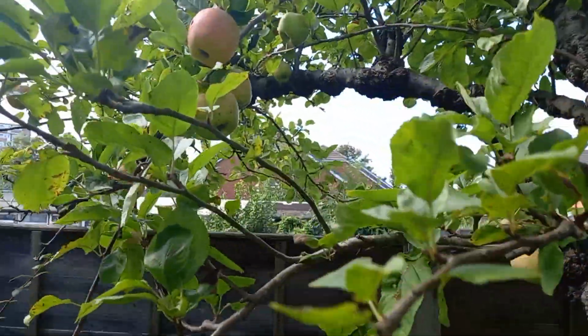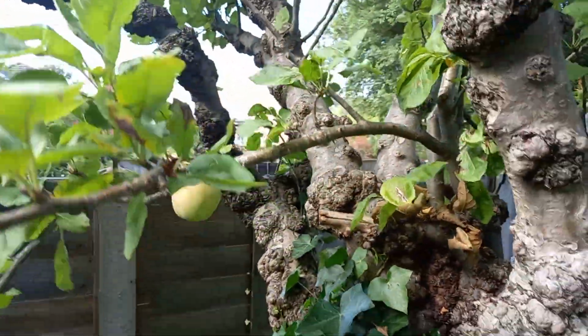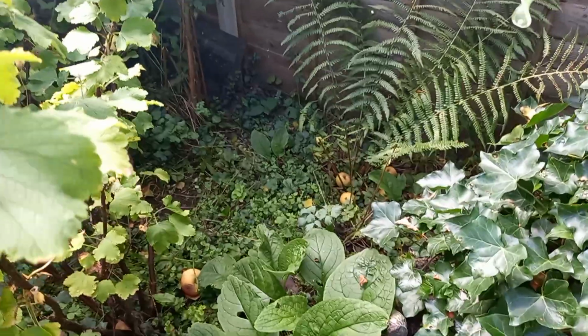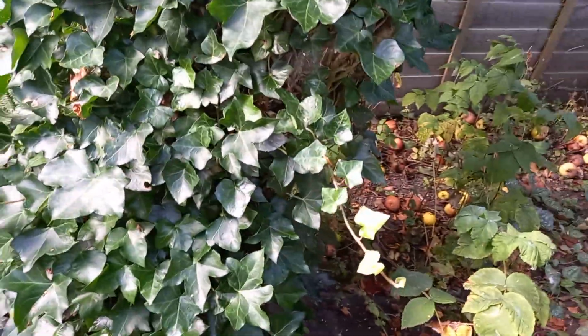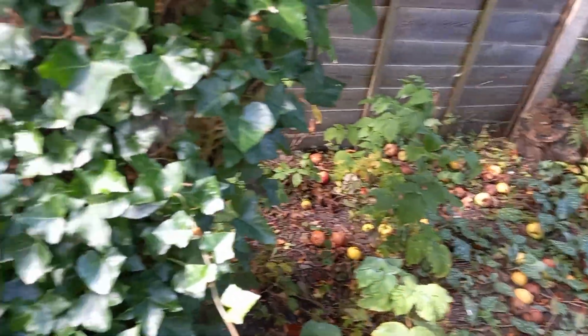Yeah, we've had one or two apples, but not many this year. Might be enough to make one apple pie. Next year should be a good crop. But all the food on the floor is for the birds and wildlife, so that's not a problem. Sure, the mammals are enjoying them.